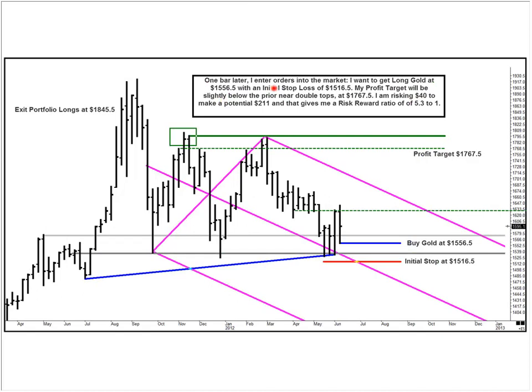One bar later, I enter orders into the market. I want to get long gold at 1556 and a half, back down here with an initial stop loss at 1516 and a half. My profit target will be slightly below the prior near double tops at 1767 and a half. I'm risking $40 to make a potential $211. That gives me a risk-reward ratio of 5.3 to 1. Okay? This is not a campaign trade. It's not a chip shot. This is a nice little portfolio trade. All right?